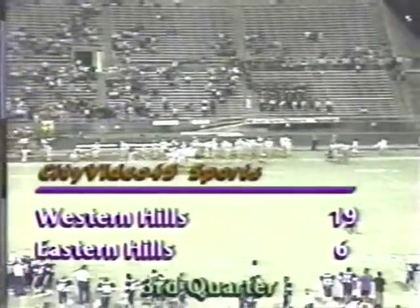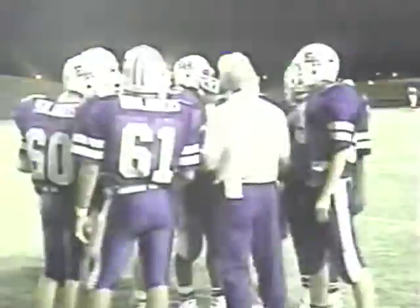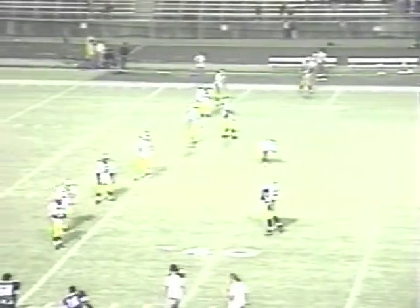Well, you made the point right before that long run by Classical Freeman. What a big play this was for Eastern Hills. Western Hills just needed the 1st down. Eastern Hills trying to stop that. As a result, Classical Freeman breaks through the 9-man defensive front and takes it 77 yards, and then on the next play for the touchdown.